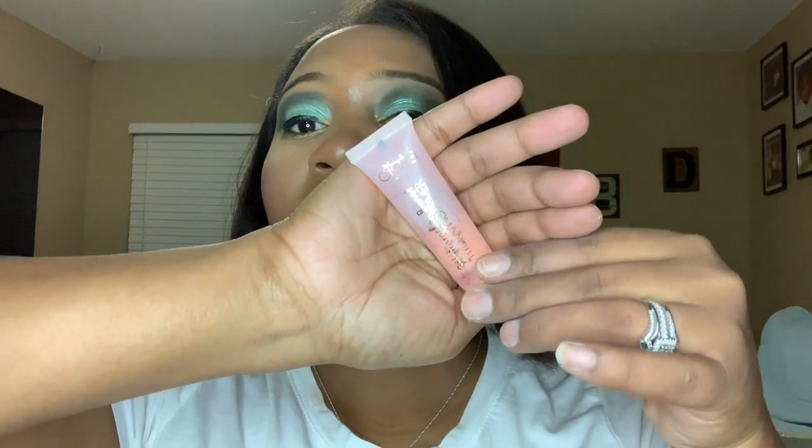All right, so I'm gonna see how many primers I actually have. 1, 2, 3, 4, 5, 6, 7. So we're gonna start with the primers first, and I'm gonna go from least favorite to most favorite. So right now, the least favorite primer that I have tried, I think I got this in the Ipsy. It's the Watermelon Burst Hydrating Primer by Ciate London.